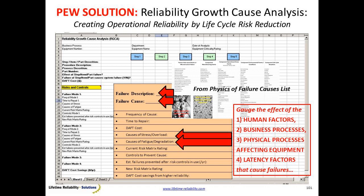Now, we're going to use our physical failure list of potential problems that cause stress and disaster. We're going to look at human factors, lousy business processes, what physical activities and what physical issues affect the internal workings of our machines, and latency factors. Latency is human element type factors. We're going to be fairly tough on what can cause problems, because we want to build a process where they are minimised and hopefully eliminated proactively.